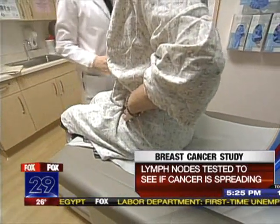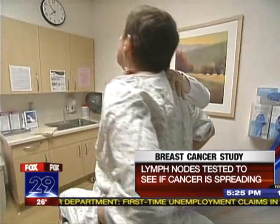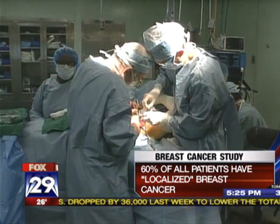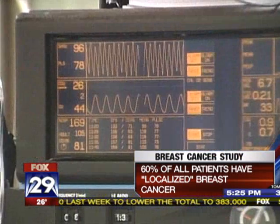nodes to be removed. The ones who are having the multiple lymph nodes, the axillary dissection, they find that they're often in a lot of pain afterwards. There's swelling, there's tenderness, sometimes permanent either numbness or even what's called lymphedema, which means swelling. That really doesn't go away very much.